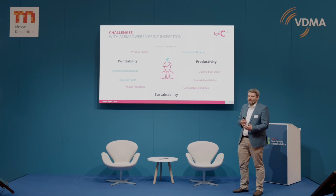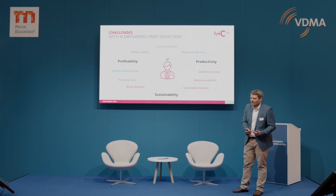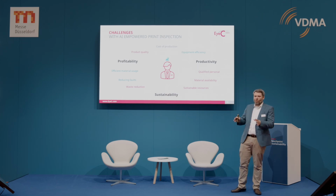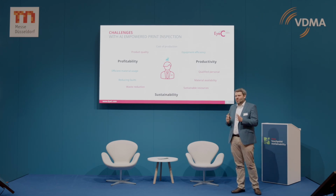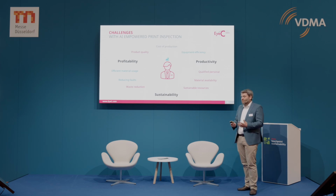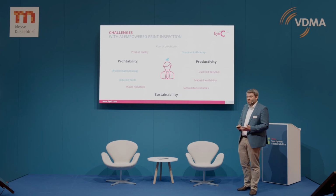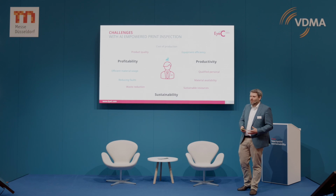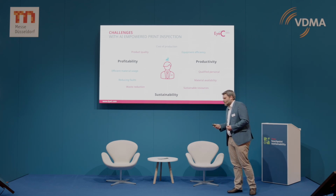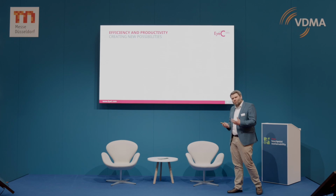We're not depending on the product quality itself anymore. We have more material availability because we can choose from more materials. We're not constrained to the high quality materials anymore. And for that, we also can use more sustainable resources like recycled materials, recycled cartons. But that's not really where we ended.